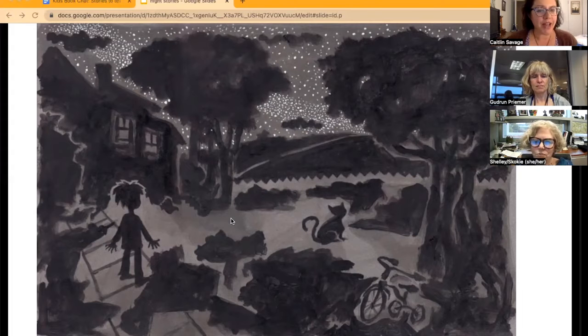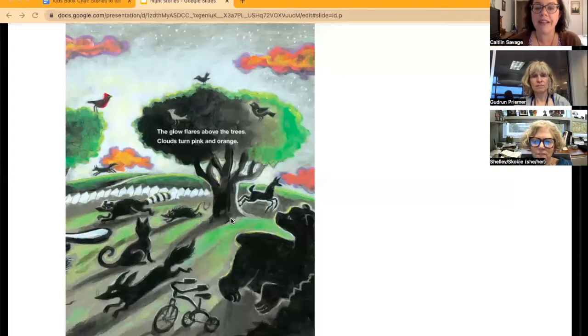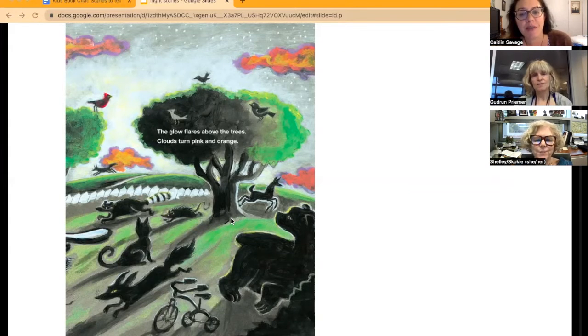As the book comes to an end, we see the sky start to get lighter and lighter until dawn breaks and the world absolutely explodes with color. Beautiful. It's really beautiful. I love the way the sky looks in this picture. Yeah. I have one that explores the sky.